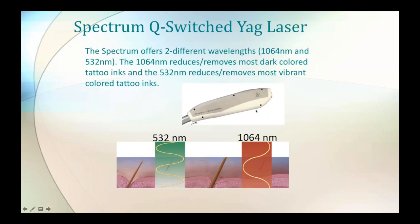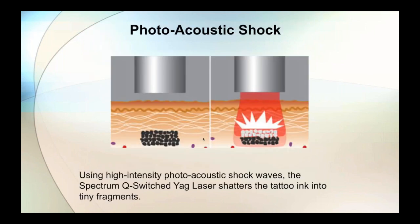This is a good depiction. The 1064 is largely used for darker colors, and that'll work quite well with blues and blacks, and this thing is awesome in that color spectrum. The 532 is for lighter colors, especially things like reds. It'll work quite well.